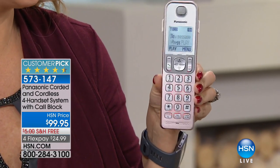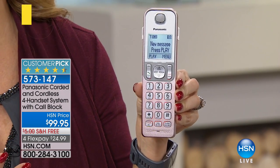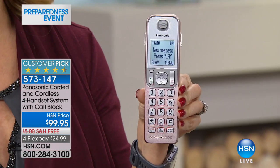And I love what Nancy Grace says, because it's absolutely true. We want to be connected. We can't always rely on our cell phones. I love having a landline at home because it gives me that peace of mind. It gives me that security.